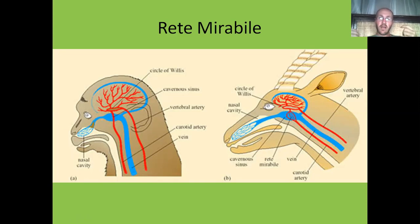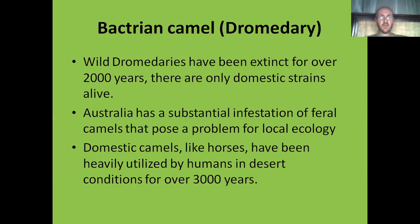Now, a lot of animals from springbok have this, ibexes, certain species of ibex have this, gemsbok in southern Africa, and the oryx in Saudi Arabia also have this as well. So it's evolved independently several times amongst numerous animals. Now, sorry, not the Bactrian animal, the Arabian camel is the dromedary. So wild dromedaries have been extinct in the wild for over 2,000 years, and there are only domestic strains alive today. There are no wild strains that have been domesticated into extinction.